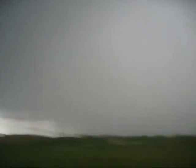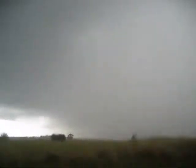Oh, that storm in Pratt County has died. Okay, there it is. There's the hail core. We're right north of it. I'm trying to punch a little further east. Baby, there it is. Man, that's beautiful. Oh, yes. That is beautiful.